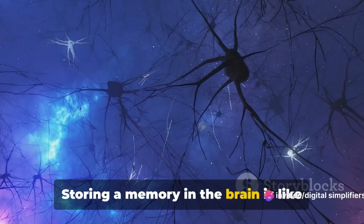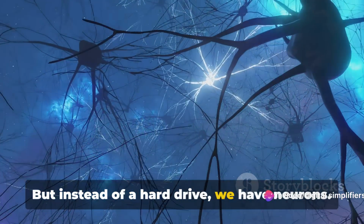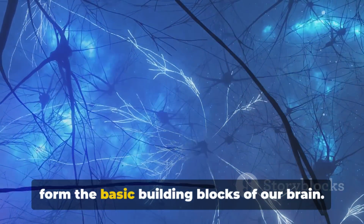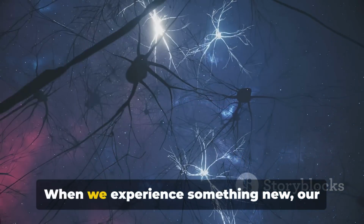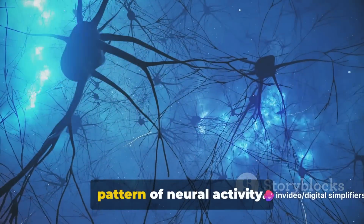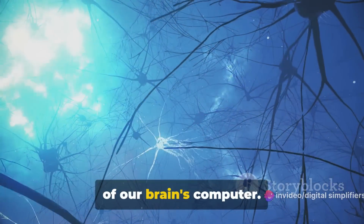Storing a memory in the brain is like saving a file on your computer. But instead of a hard drive, we have neurons. Yes, neurons, those tiny nerve cells that form the basic building blocks of our brain. When we experience something new, our brain fires up these neurons, creating a pattern of neural activity. These patterns are like the binary code of our brain's computer.